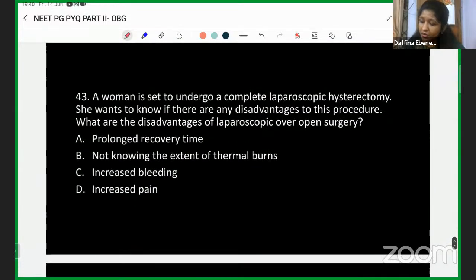A woman is said to undergo a complete laparoscopic hysterectomy. She wants to know if there are any disadvantages to this procedure. What are the disadvantages of laparoscopic over open surgery? This is also a very straightforward question. Prolonged recovery time? No. Recovery time will be faster in laparoscopic surgery.